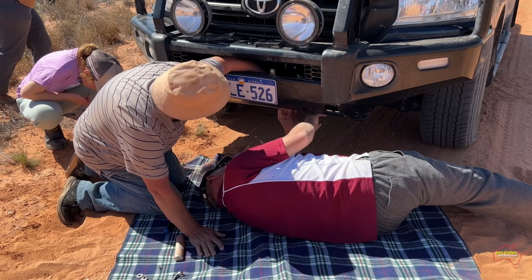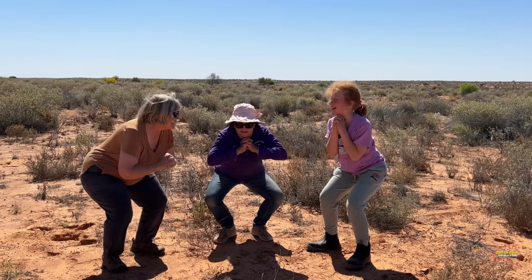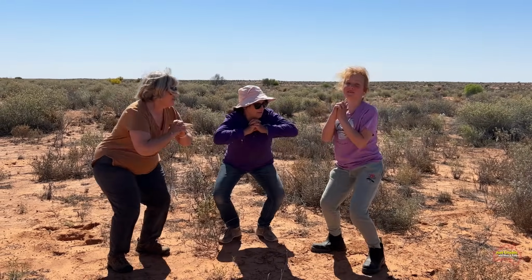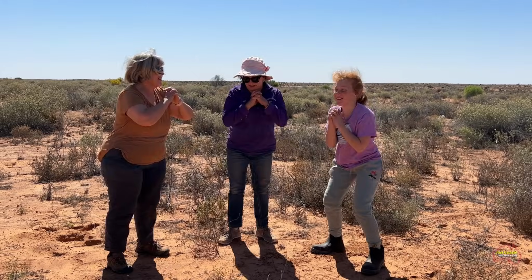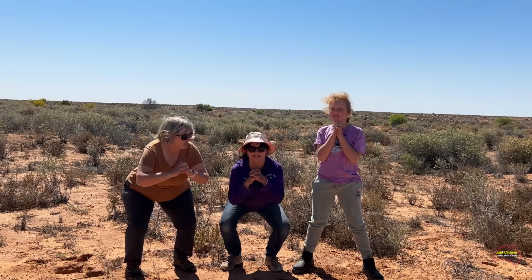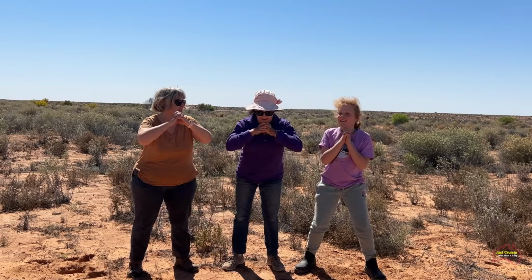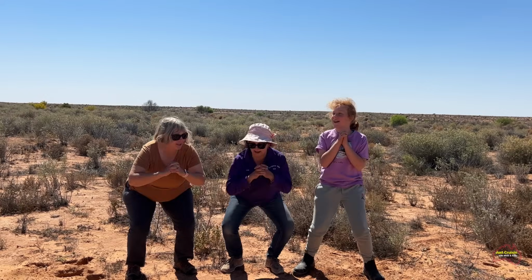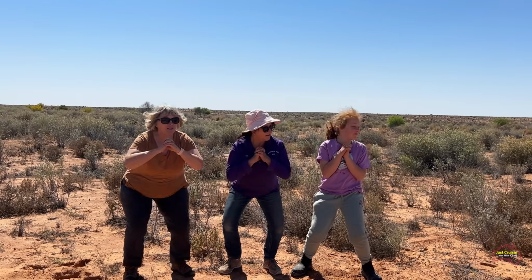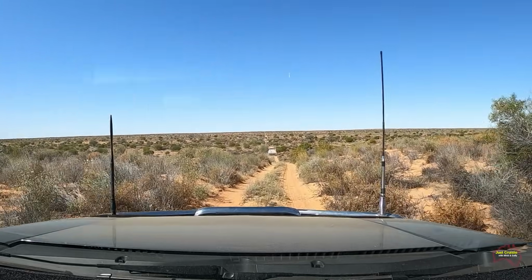While the fellas were bolting the bash plate back up in position, some of the girls thought they'd do a bit of an exercise routine up on top of the sandhill. With the bash plate now bolted up in position and the girls fully exercised, we made our way onto the Lone Gum Tree.